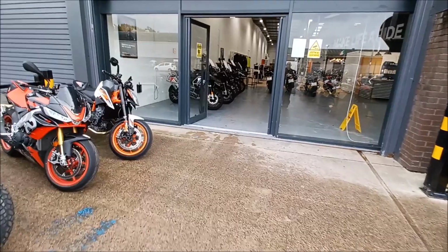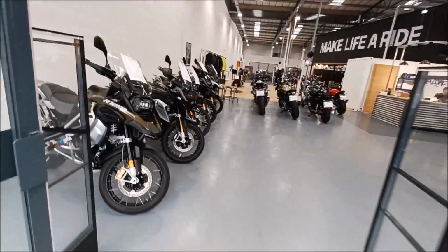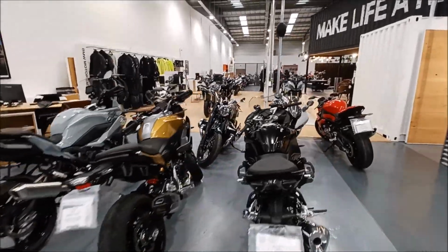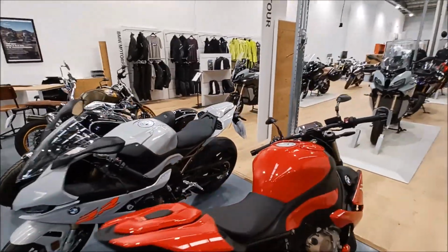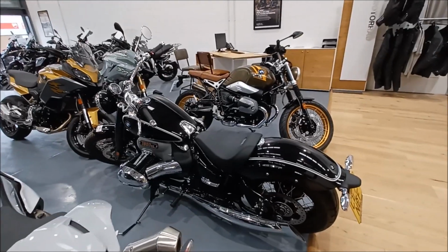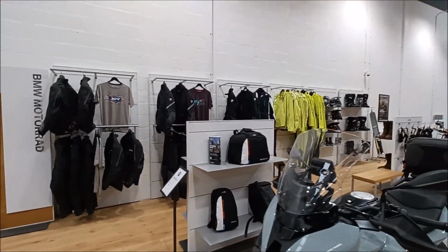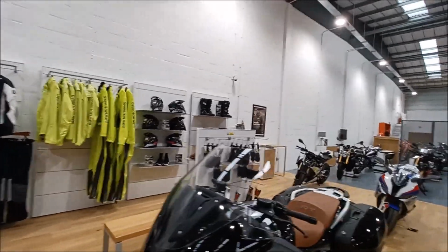Right, let's have a quick look around the shop, just so you've got an idea of what goes on here. They have a selection of used BMWs, and of course brand new. The entire range, just about everything you could possibly want, including a rather unusual R18 big cruiser, and the R9T, which is also extremely popular. They have BMW clothing, all sorts, everything you could possibly want, I should think. Boots, the lot.